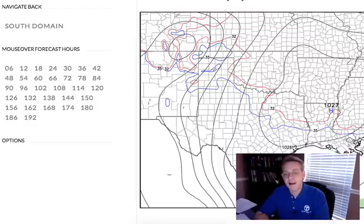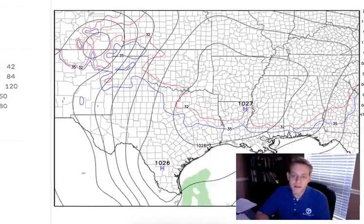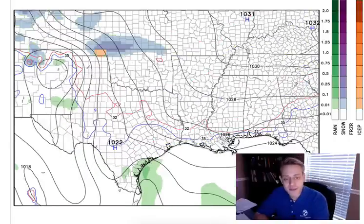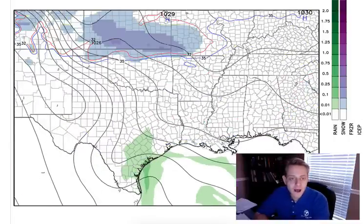Now let me scoot this over here. This is the actual operational GFS. And there are differences with that snowfall forecast. This is for the weekend. This is why I'm not sold on the event. This is between 6 a.m. Saturday and noon Saturday. Notice it does have the snow, but it's further towards the north. It's light and further towards the north.